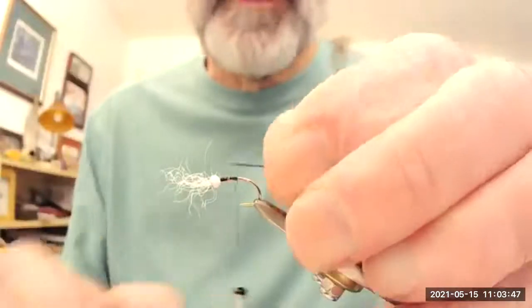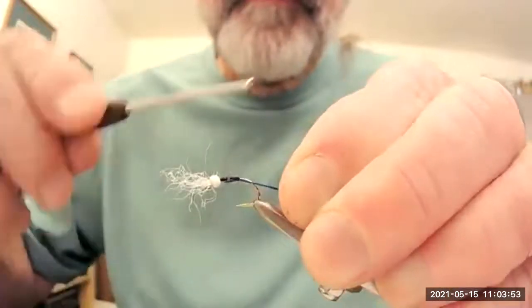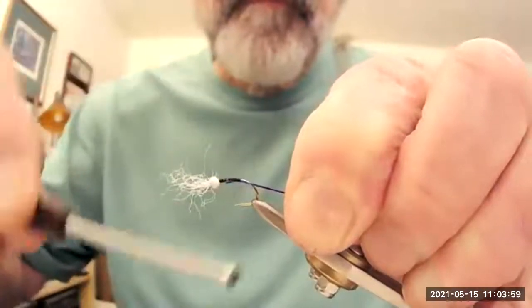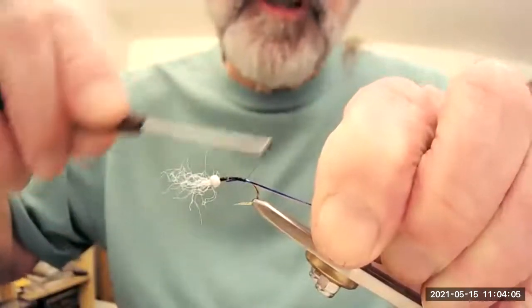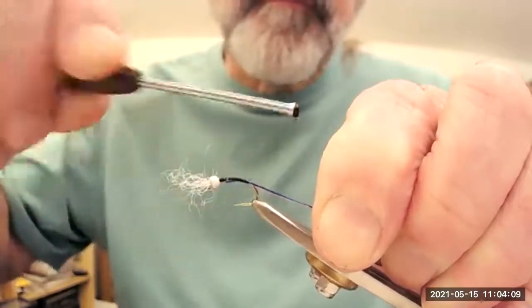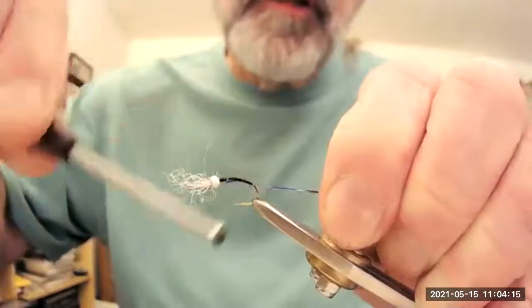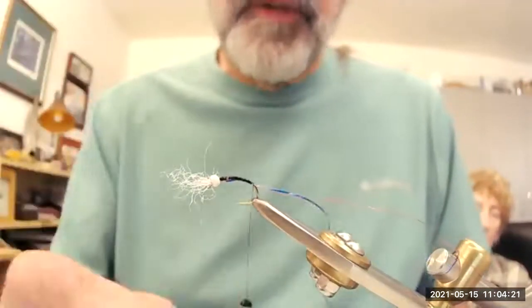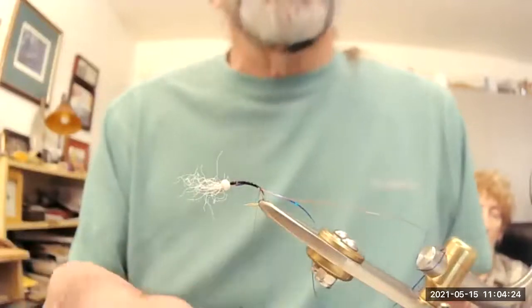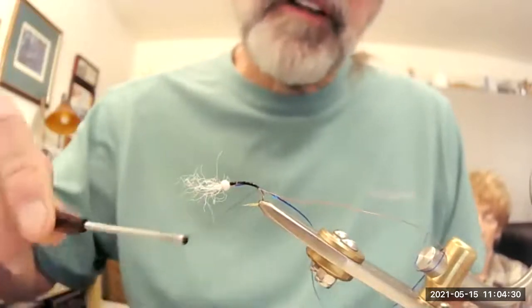I'm gonna flatten my thread out a little bit here. That's what we're after. And just nice wraps to the back. And I like to come down, start down the bend, and then you can come back. Now, I'm gonna flatten the thread out. I find a good time to flatten the thread is anytime you change direction. So I've come down here, so now I'm gonna go back.